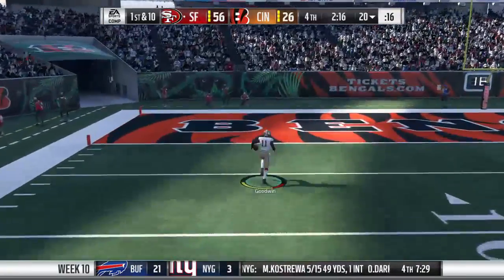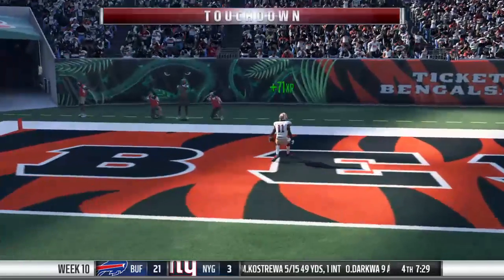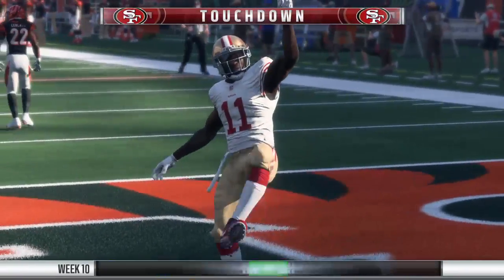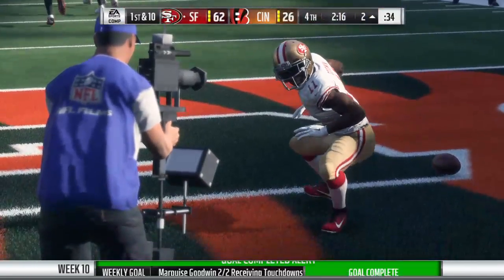It's caught inside the 25. And they are going to score again. Yet another touchdown as they just add to their totals.